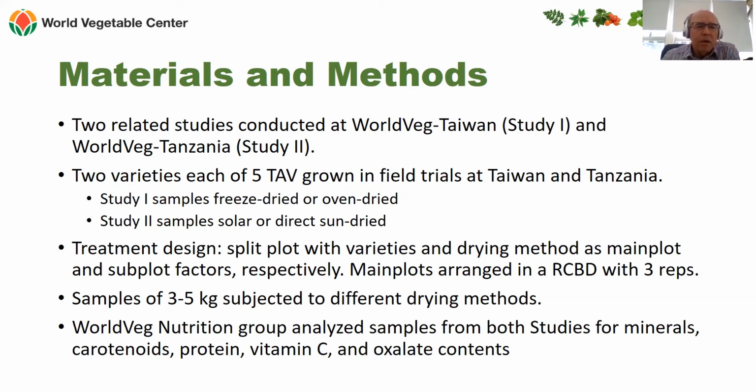So the treatment design in both locations was a split plot with varieties as the main plot and drying method as the subplot factors. So main plots were arranged in a randomized complete block with 3 replications. 3 to 5 kilograms were harvested from each subplot and subjected to the different drying methods. And the World Veg Nutrition Group analyzed the samples from both studies for minerals, carotenoids, protein, vitamin C, and oxalates.